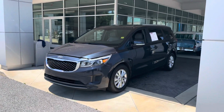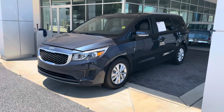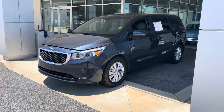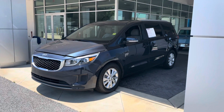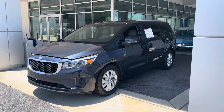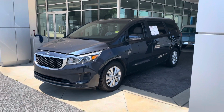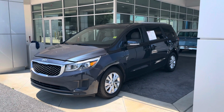And today we're going to highlight a 2016 Kia Sedona minivan. This one here is the LX trim level, blue with the titanium gray cloth interior. Got 105,000 miles on it, and with a clean history, clean Carfax. So we're gonna take a look at her briefly, and hopefully she'll put an end to your shopping.